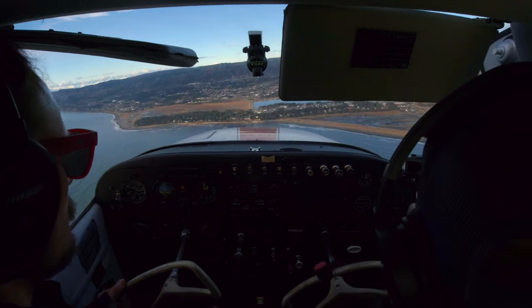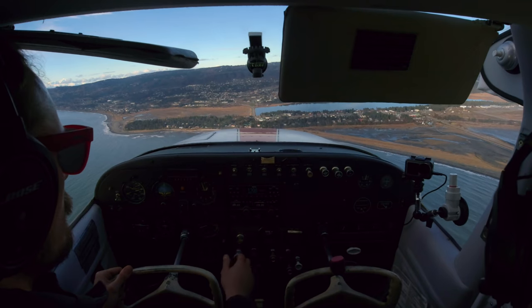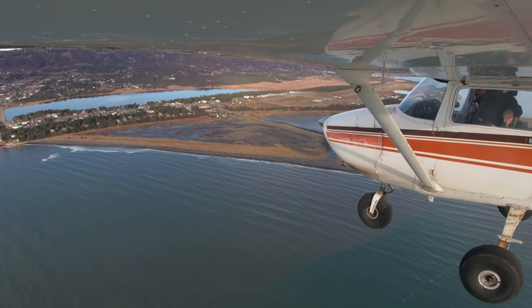But like the wind's picking up. Yeah. Okay, next notch. And have your hand on that power, because I feel like we're really high. So power back, power back. So this is the judgment call right here. If we're high, but don't put the nose down too much. We don't want to speed up. It's better to be slow.